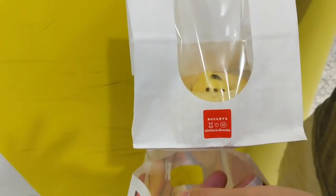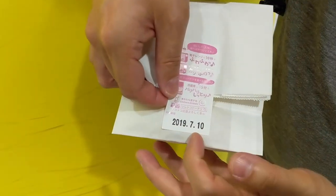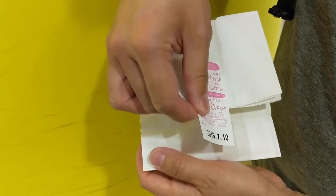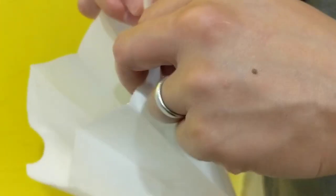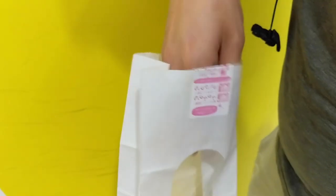We actually got the lemon flavor. Check it out. Great. I put a little seal on here to let you know you must eat it by this date. But how many of these will last the trip home? They're not going to last. People can eat this really quickly.